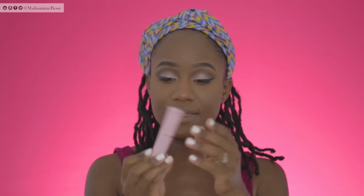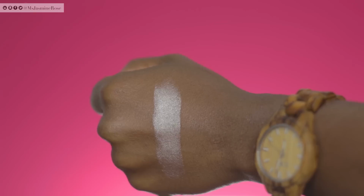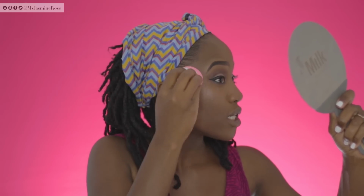Next up, I'm taking this highlighter. It's called the Kandee Glow Luminizer, and it smells sweet. It smells like cotton candy almost. I don't know if this will work for me in particular. What I'm going to do is take the back of my beauty blender and take some of it and go like this. That way I'm not applying too much.